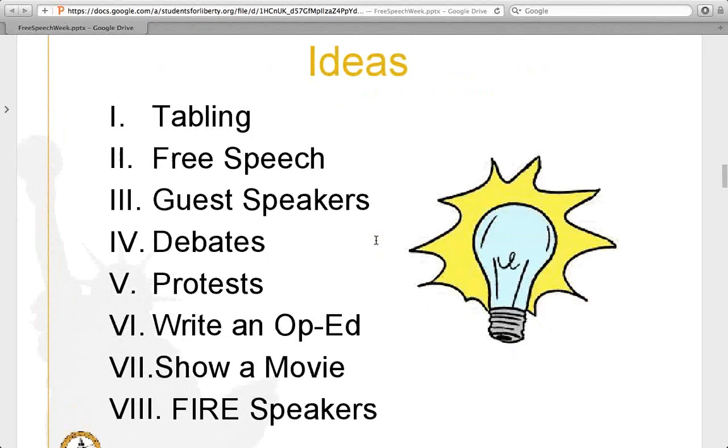Ideas. So here's a rough outline of some ideas for you to run during Free Speech Week. We'll be going over each one in more detail next. If you have any others, you're welcome to send them in to me in an email at the end.